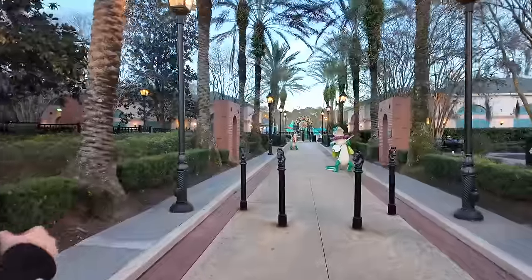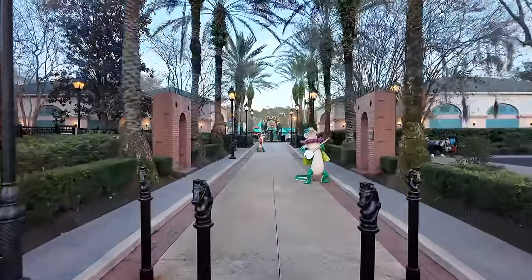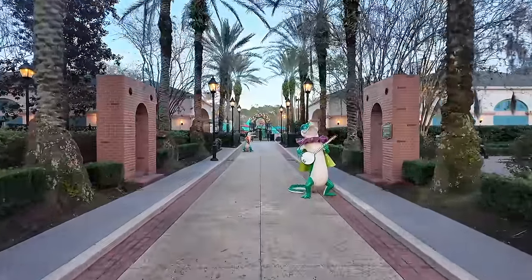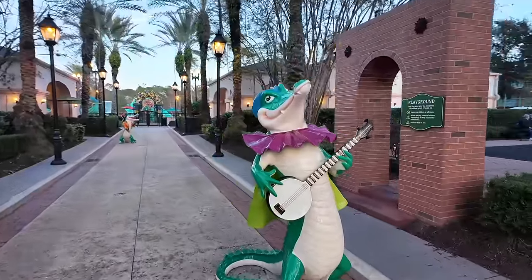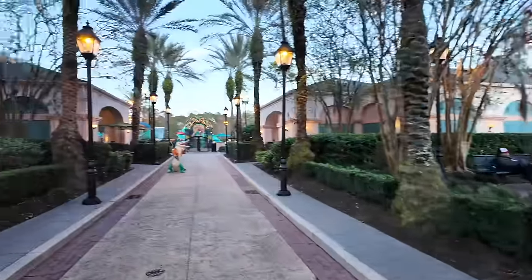Before beignets, we need a little walk to get the food moving. So we're just coming for a walk around the French Quarter. Let's see what's popping. It's very pretty here. Have these got a name? I don't know. We'll call him Jeffrey.